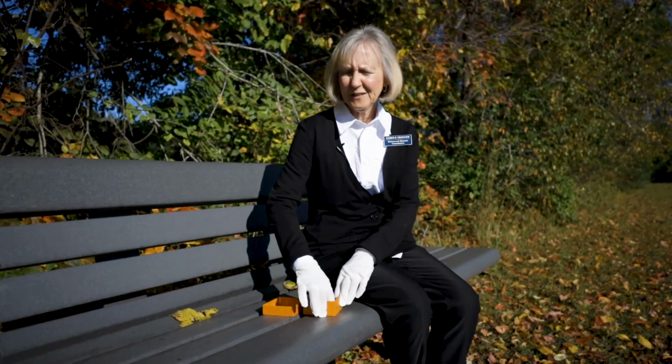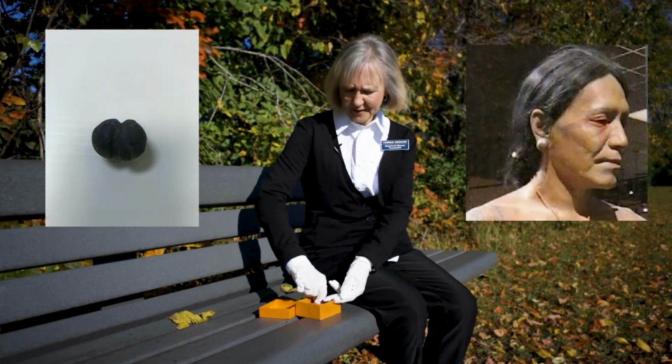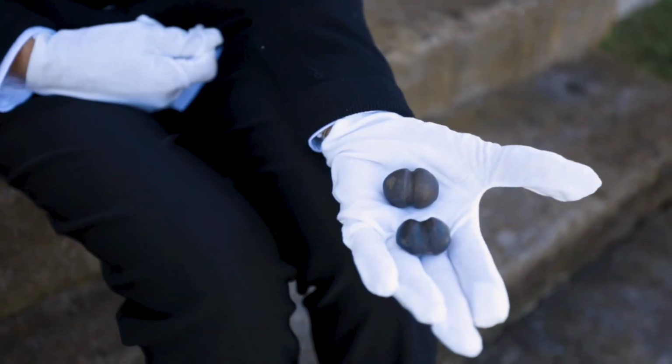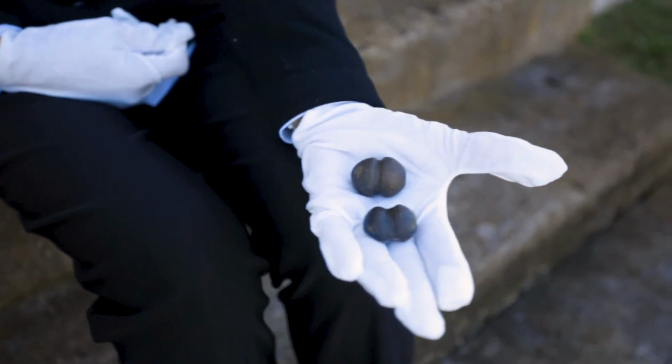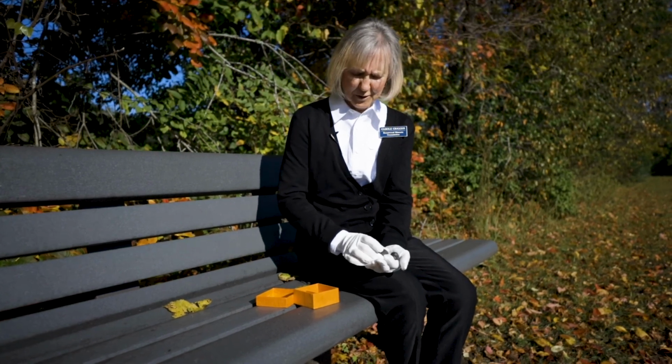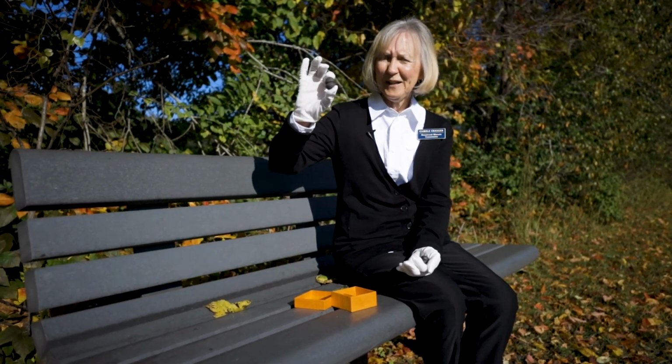Now I'd like to show you an artifact that was found in this area. These are over 1,000 years old, and they're earplugs or earrings that the Native Americans would have worn in their ears in a huge hole in their earlobe. Now these are thousands of years old, but do you recognize earplugs like this in anybody now that's in the year 2020 with a big hole in their ear and an earplug like this in their ear?